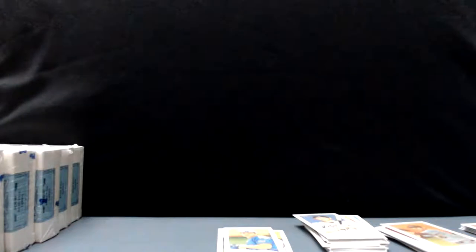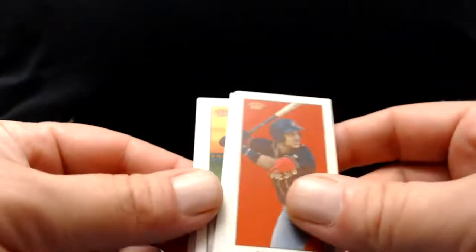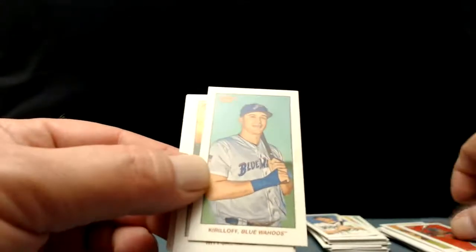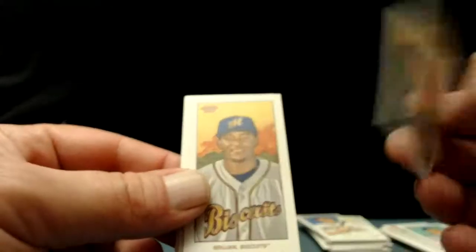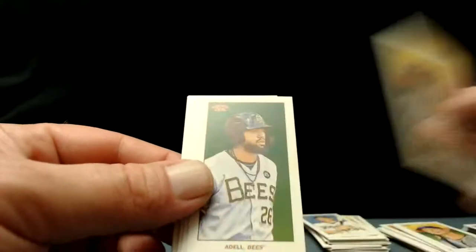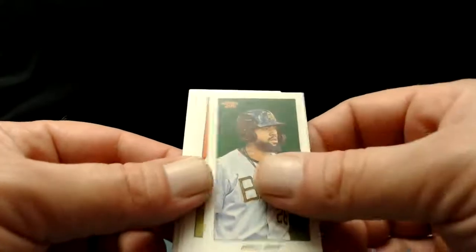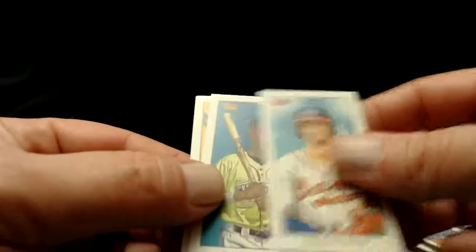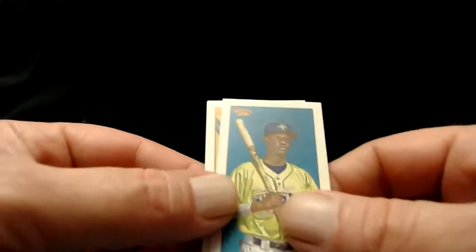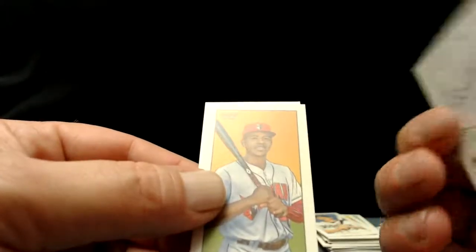Box 3, Series 3. The packs are pretty easy to get open. Yeah, not too bad. Julio Rodriguez. Alex Kirilloff. There's our first Bobby Witt Jr. It's a good rookie to have. Vidal Brujan. Joey Abell for the Bees. The Biscuits. Brujan played for the Biscuits. The Flying Squirrels, Joey Bart. There you go. Shoemake. Can't remember his first name. Braden Shoemake. The Braves. And then you got a Piedmont.